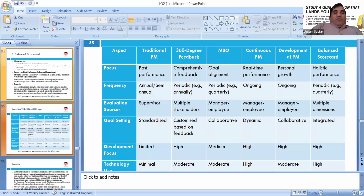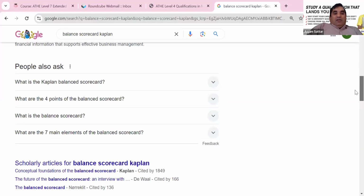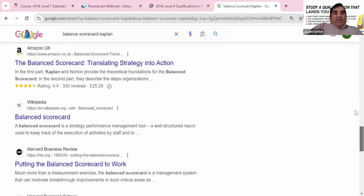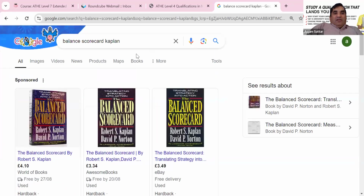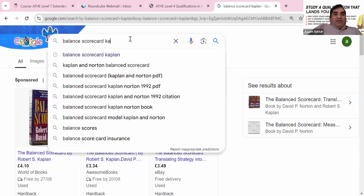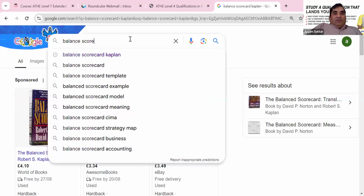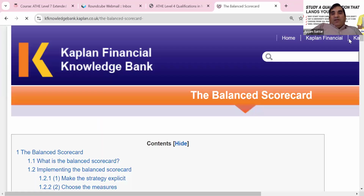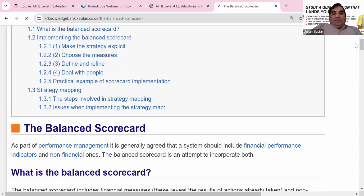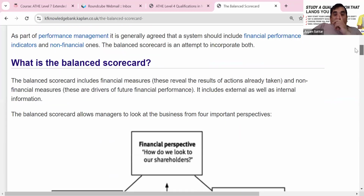Okay, so in our previous lesson, I mentioned the website called Kaplan. So luckily, the model is called Kaplan Norton, which gave us this balanced scorecard. Kaplan is a publisher, and you will see here it's called Knowledge Bank. And please, when you look within that, the balanced scorecard is the performance indicator.